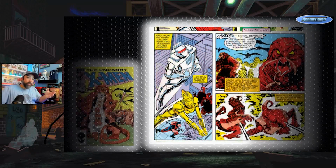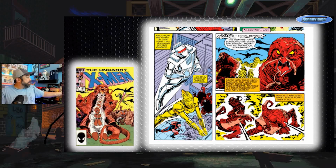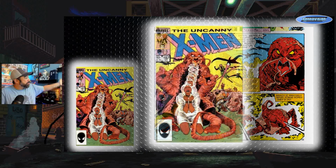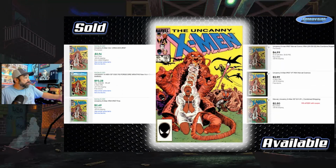There was a lot of Forge and ROM crossover throughout the ROM series, but here we see it happening the other way, with ROM showing up in the X title. So Uncanny X-Men 187 is one where you can see that happening. Again, not gonna get you rich. Copies can sell as cheap as $4, $2.50, and then look at that, a 9.8 is almost $100. So that's kind of cool if you can find a 9.8 candidate. Asking prices, on the other hand, $2.50, $4, $5.